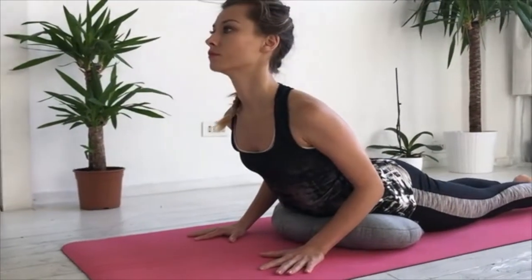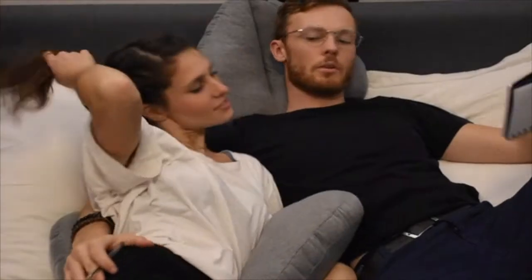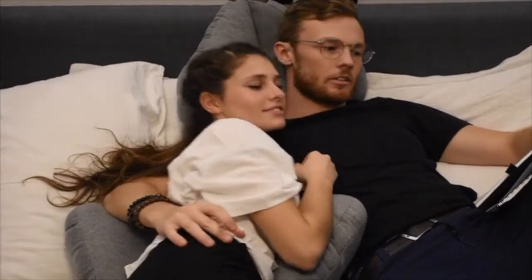Whether it's during a yoga practice, while studying, laying down, or doing whatever else, you'll be able to improve your posture by filling in the space around you.